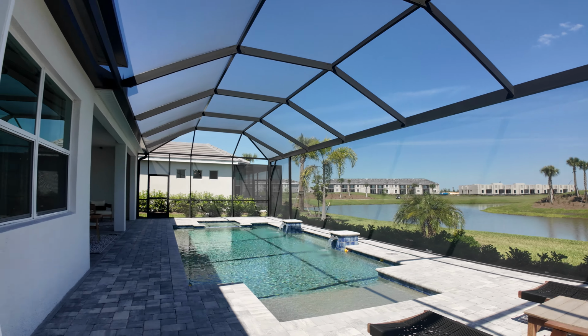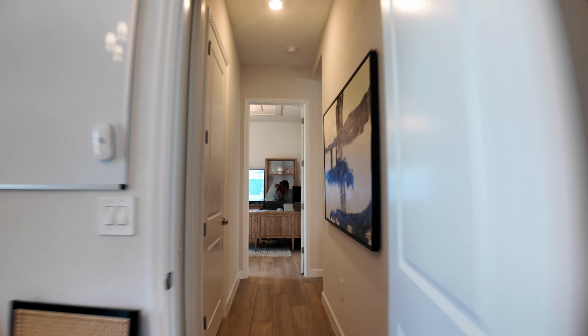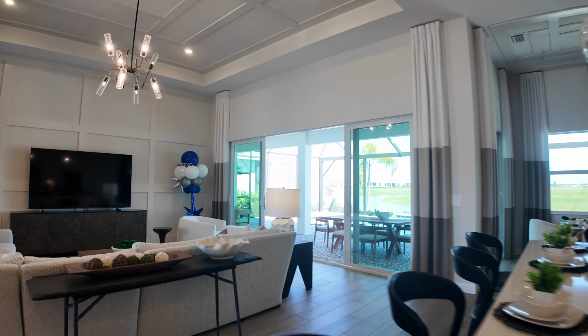And then of course our last bedroom will actually be across the hall. It is used as their office space currently, so let's do a quick look inside here. But this would be the additional guest bedroom right over here. So nice size space. And then of course turning back around, going into your kitchen. And we're gonna end our tour outside.